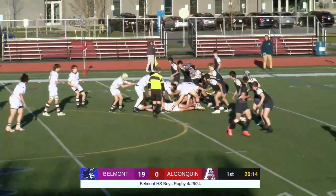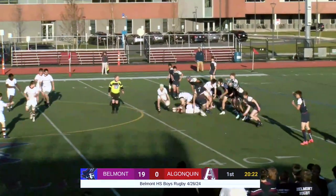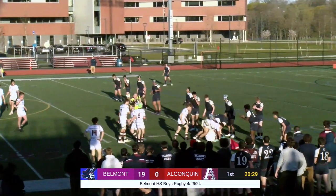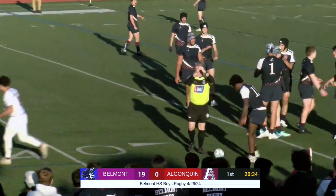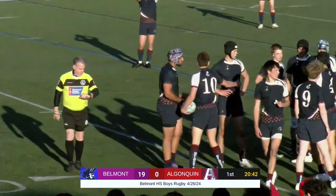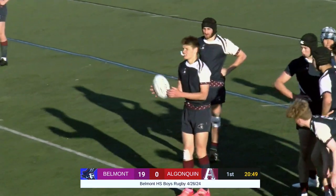Algonquin number 15, David Downey, once again running hard. Going to ground and picking up that ball and going again, making meters. Ball comes out. Algonquin backs carry. But Belmont gets over the ball and once again is able to force the penalty by holding the ball in against the tackle player, so that player cannot release. Very smart heads up play by Belmont. High rugby IQ on the pitch this evening.